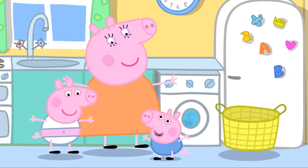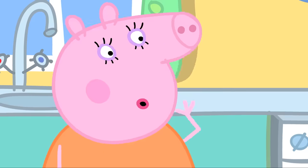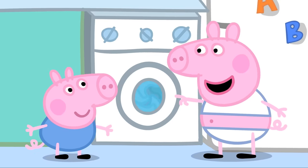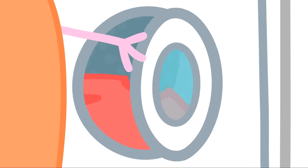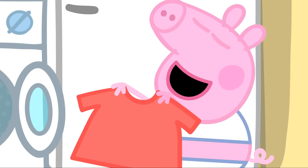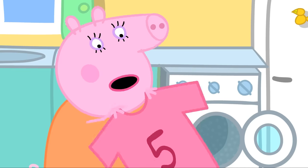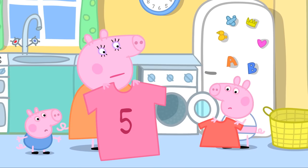The washing machine is making the whole room shake. Oh, Peppa, where's your dress? I'm washing it. What? Oh, no. Look, Mummy. My red dress is all nice and clean. Yes, Peppa. But look what it's done to everything else. Oh, dear. Peppa's red dress has made all the white clothes pink.